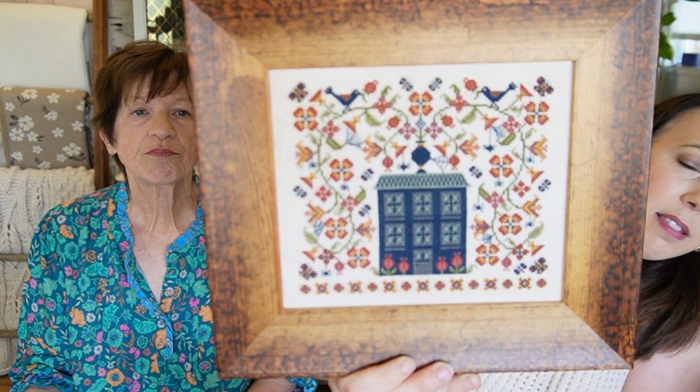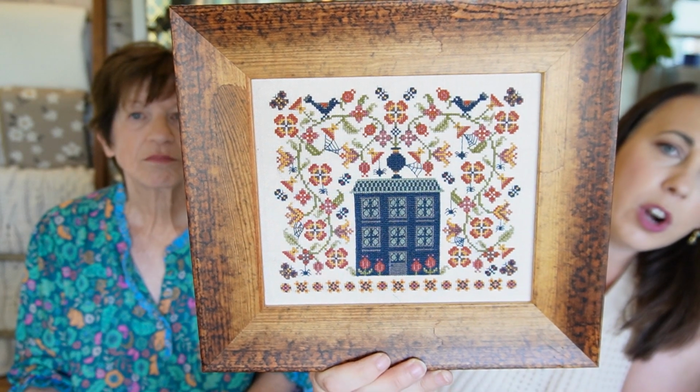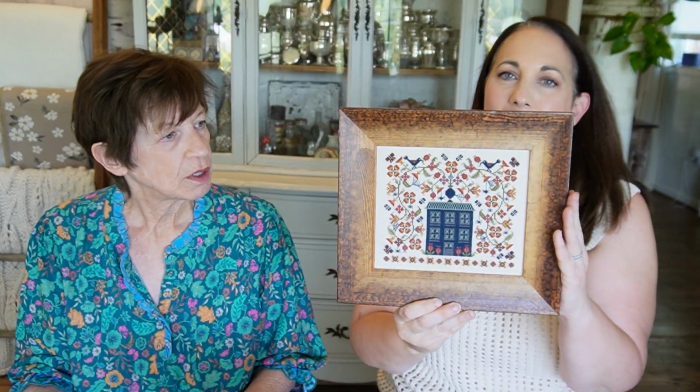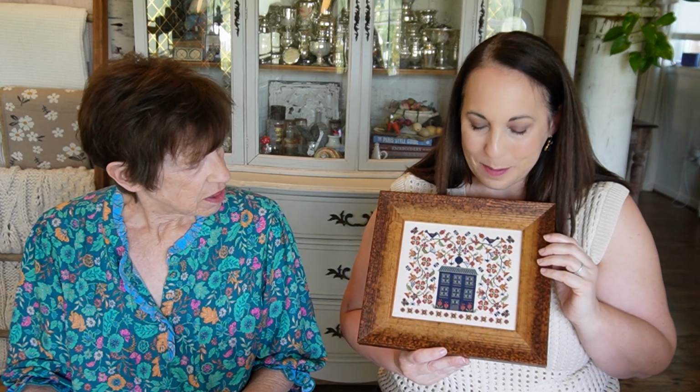And I love the kind of unexpected color tone for a fall piece. Me too. That blue house just pops. It's very cool. I'm starting to like purple and gold more and more. Purple and yellows more. I think they go really well together. So I love that design.